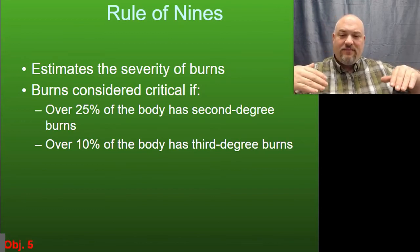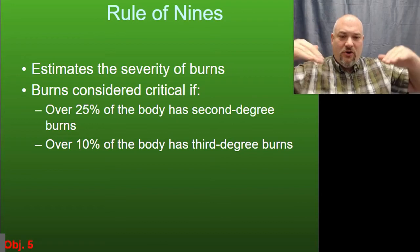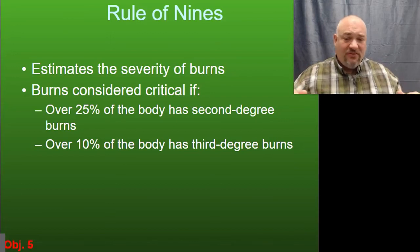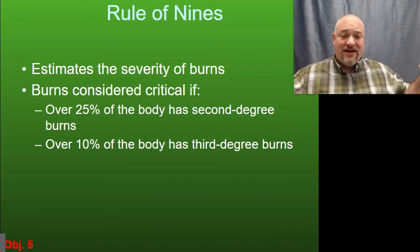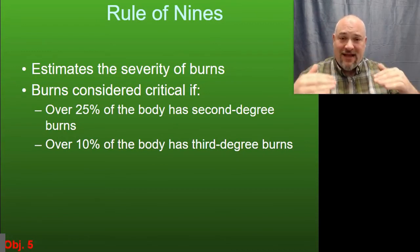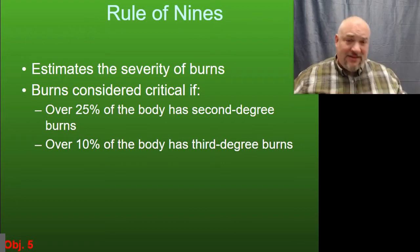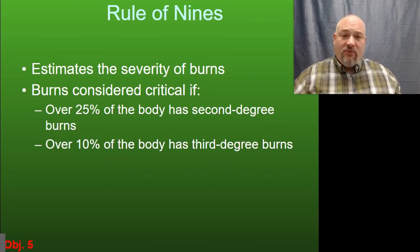Because at least with a 2nd degree burn, you can grow from underneath it. You still got some dermis underneath there that can grow up. 3rd degree, there's nothing underneath it. Everything's got to migrate in from the sides and down and then up. So it's going to take a lot longer, a lot more energy, and you've completely lost all the function of the skin in that area. It's no longer keeping out infections. It's no longer holding in moisture.